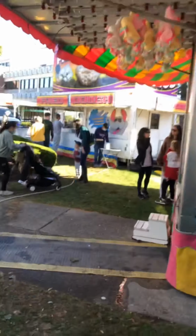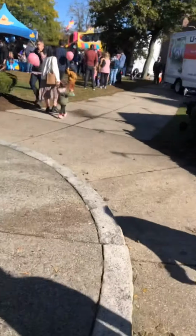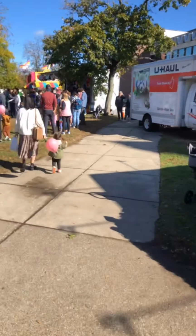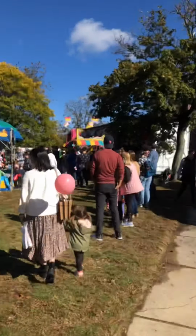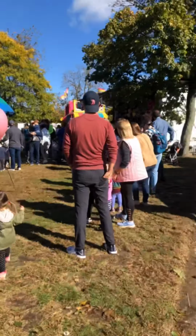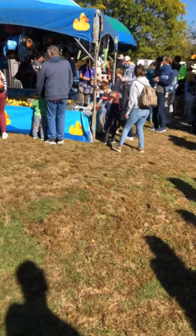They have fried dough. The flagpole. A lot of little kids think, but they have the slide. Oh, we're doing the slide. And, oh, they have the rubber duckies. Remember the rubber duckies? They have the rubber duckies.